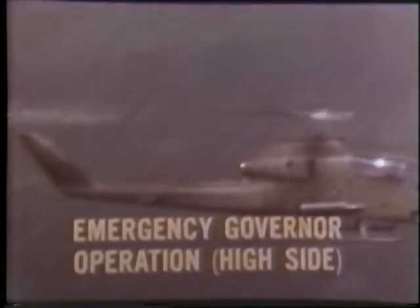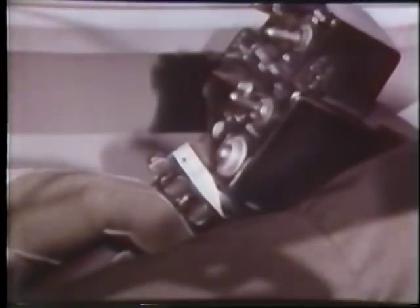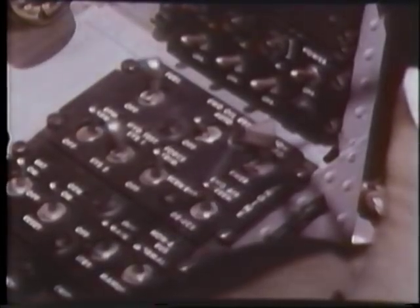If there is a high side governor failure, collective pitch must be increased sufficiently, along with the simultaneous decrease in throttle, to stabilize N2 RPM. The governor switch is left in the automatic position as flight is continued.